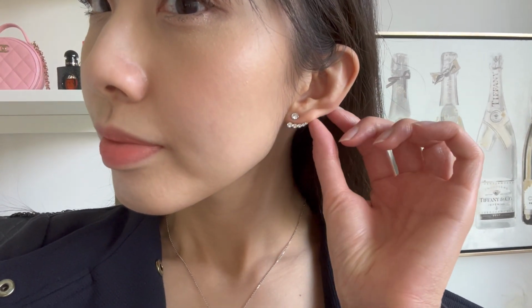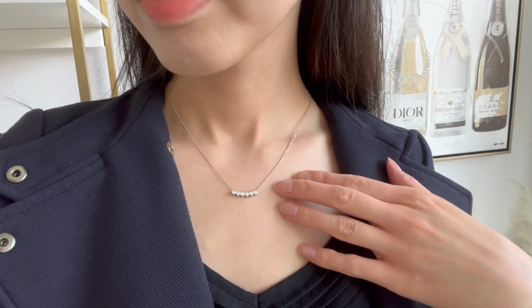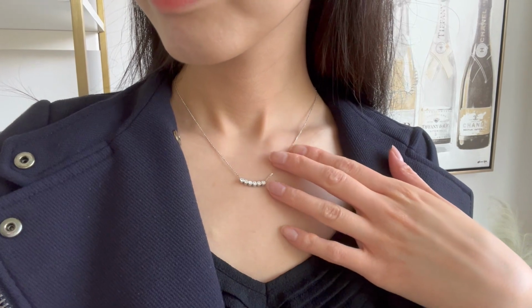So on my ears, I have their diamond studs in the big size along with their Lucia add-on, and then on this necklace here, this is their solid gold chain along with their Lena add-on. And I've been loving pairing this all together, especially with this added necklace that I have layered with it.